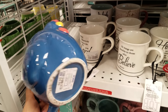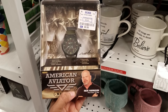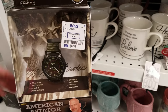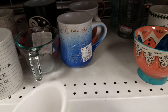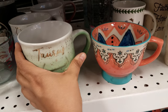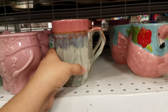hen right here. $5. I notice everything this guy throws his name on is at Ross. Oh yeah, from the pond. The Pioneer Woman? Yeah, this is seven. Oh look, they do have this right here. It has your sign, Taurus, $4. They do have a Cancer one, I think I see another one way back there. So if you like stuff like that, they do have that in Ross. So does Target.